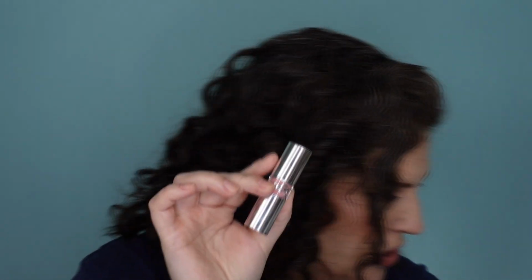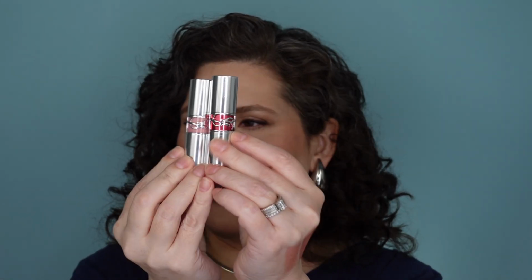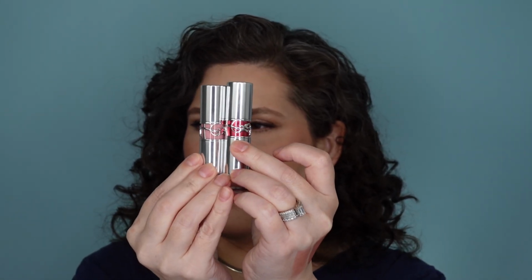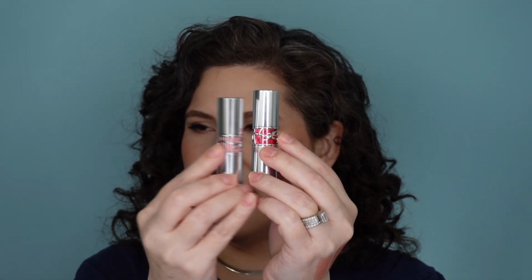And this Hardly Anything shade, I think we could bump up the blush a little bit, but I'm not going to because I have one more to try on. If you're curious, the Candy Glaze looks like this. They're both in silver packaging. The YSL is going sideways, right here on the end. And this one is more of a hot pink, and this is the baby pink.